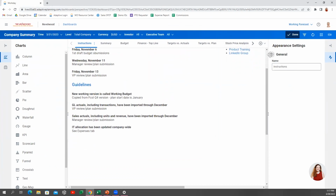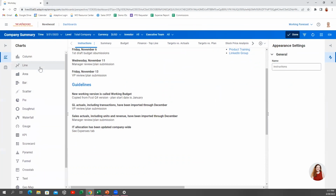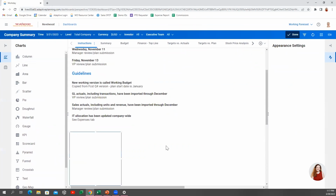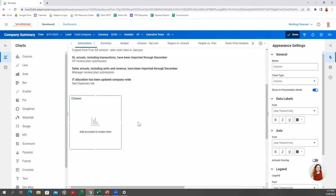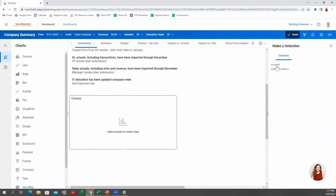So the idea is, though, if I come in and just click that edit button, I immediately have access to a bunch of different charts. They're constantly adding new ones here. But the idea is I can just come over, drag the chart onto my dashboard, and I'm going to have access to every single account in Adaptive.